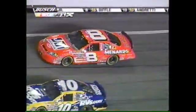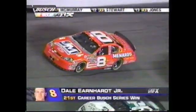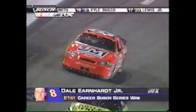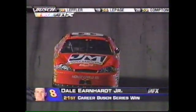Great run for John Andretti in that 10 car, finishes in the 10th position. And a nice run for Mike Wallace, the first Dodge across the line in 7th. And I'm going to give another call to that 43 car. Nice job, Tony. P.J. Jones finishes in the 43 car in the 13th position. Great job.